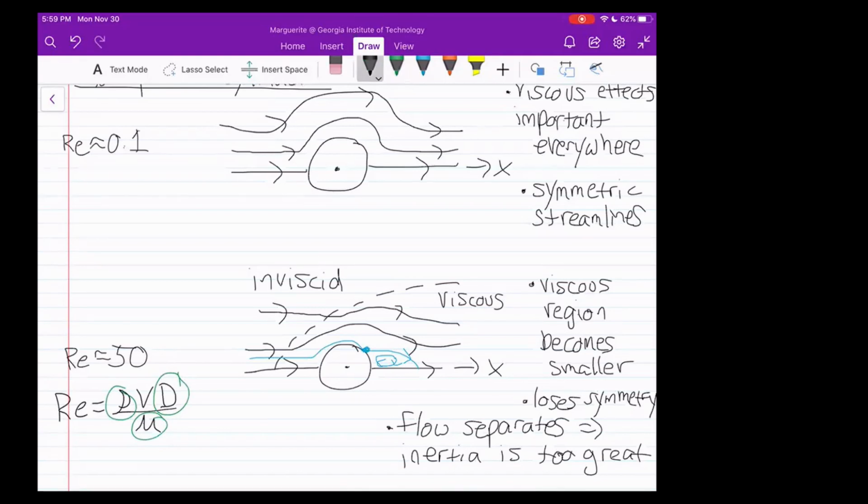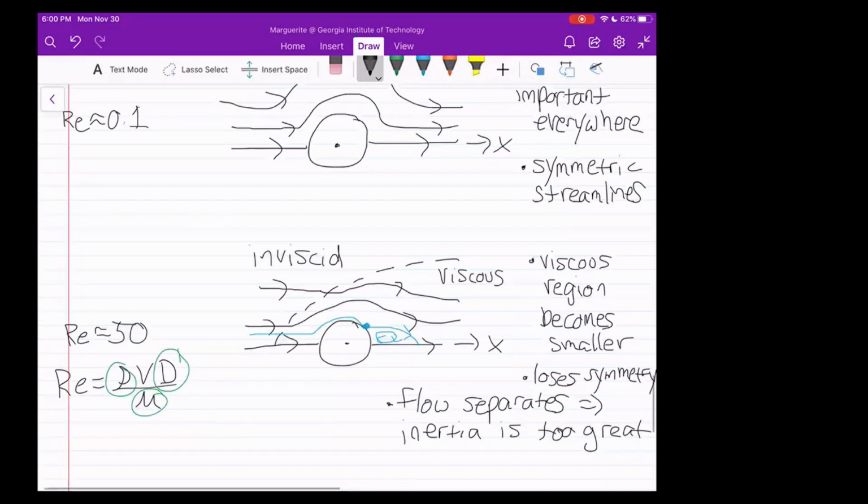And that's why, if you were specifically asking about the separation, it does have to do with the velocity because, right, inertia is that like acceleration. It's like going too fast and it can't keep going and stay on this curved path. So it kind of flies off and goes its own direction.